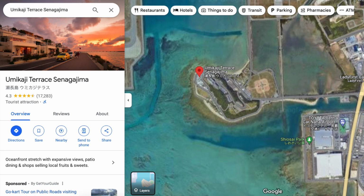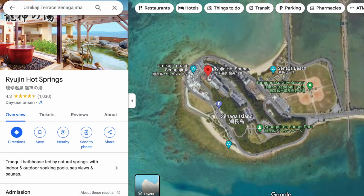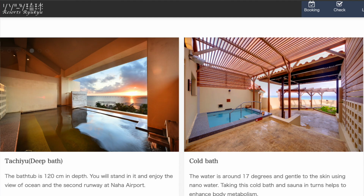From there, I would take us to the Umikaji Terraces. They have so many little shops and restaurants right there. It's really cute, it has a really pretty view of the ocean, and they also have one of Okinawa's only hot springs. So if you go online, it's called the Ryukyu Hot Springs, and they have a really pretty view of the ocean, and in one of their large tubs, you actually look at the landing strip of the Naha airport, so you can just chill in the bath and watch the planes land, which is pretty cool.